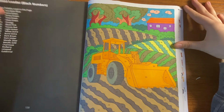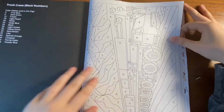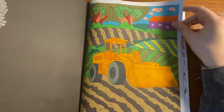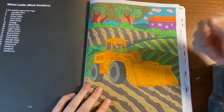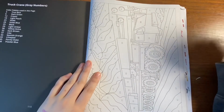I like this book because you have pages with gray numbers, and then you have the exact same page with black numbers. So if you have a hard time seeing the numbers, I would choose black. That's what I did. Because personally, when the page is done, I don't know why, but I like seeing the numbers. Whereas if you're not a fan of seeing the numbers when it's done, you might want to choose gray so that the marker might cover up most of it.